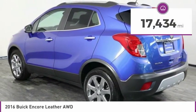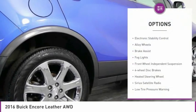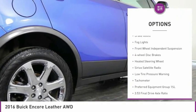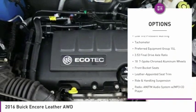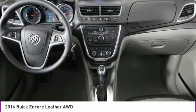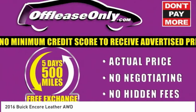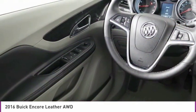This vehicle has less than 20,000 miles. Here are some of this vehicle's great options: electronic stability control, alloy wheels, brake assist, fog lights, front wheel independent suspension, four-wheel disc brakes, heated steering wheel, Sirius satellite radio, low tire pressure warning, tachometer. Drive away with a great deal on this vehicle.